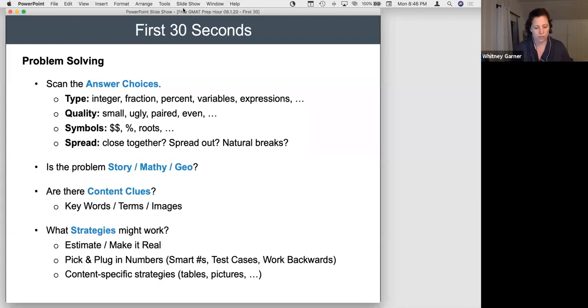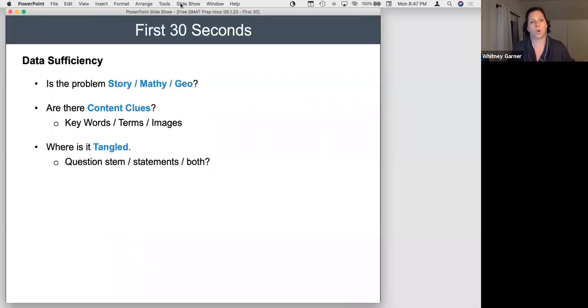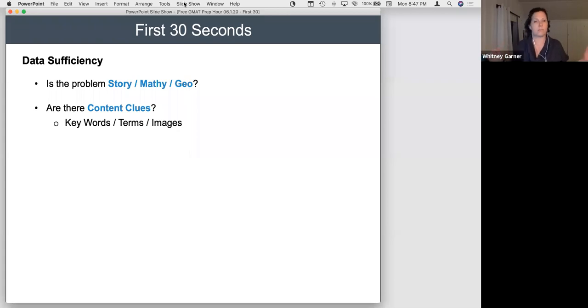And so as you're starting to look, hey, have I seen something like this before? Well, here's the good news. We have something very similar for data sufficiency. In fact, with data sufficiency we're going to start with the exact same story, math, geo, business, and are there any content clues? The exact same thing that we see in problem solving, we're going to look for in data sufficiency too. But we're going to add a couple of steps, just like we did for problem solving.